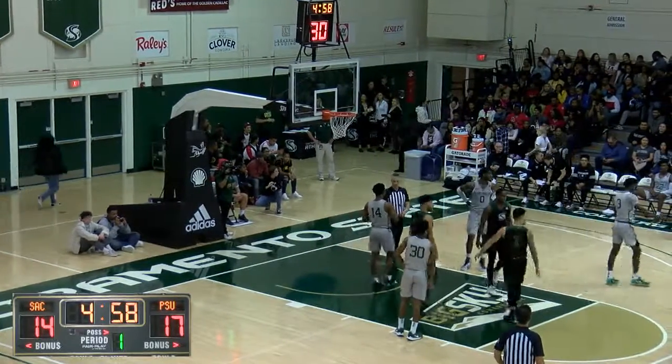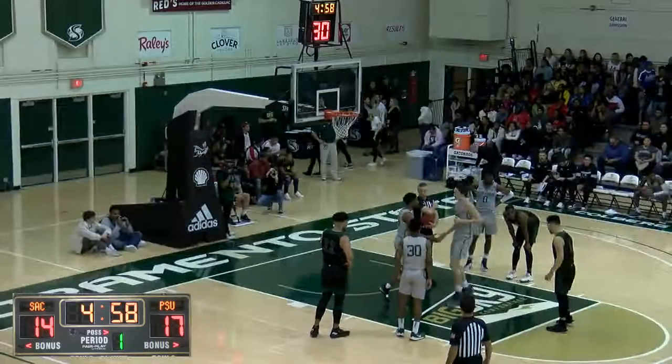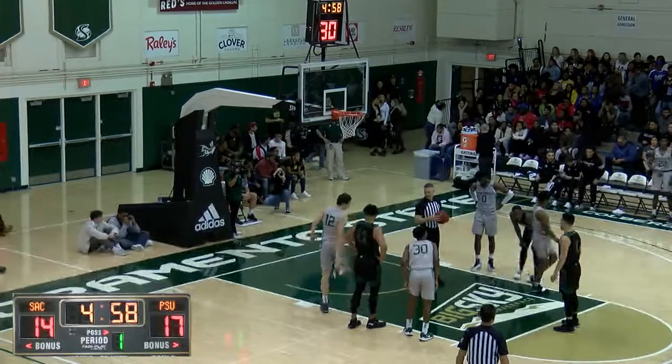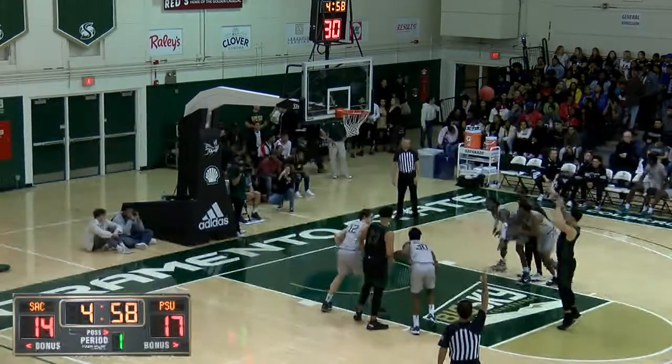Trey Wood will come into the ball game. I've talked a lot about Holland Woods with an S. Trey Wood is number 12. Holland Wood is number 11. Woods. Trey Wood is a freshman from Arizona. He's 6'9", and he has checked into the game.